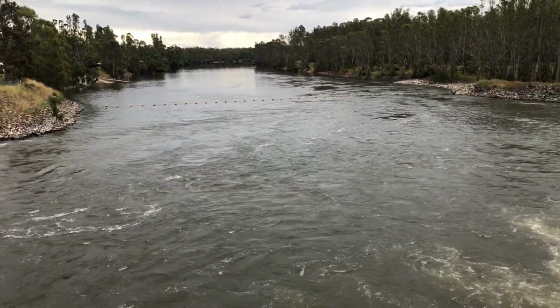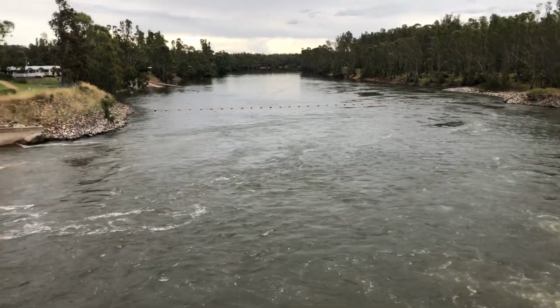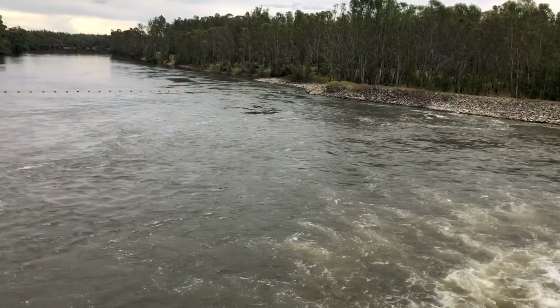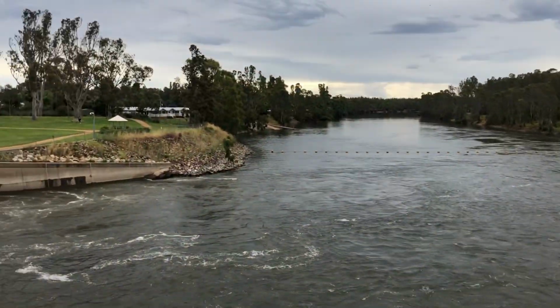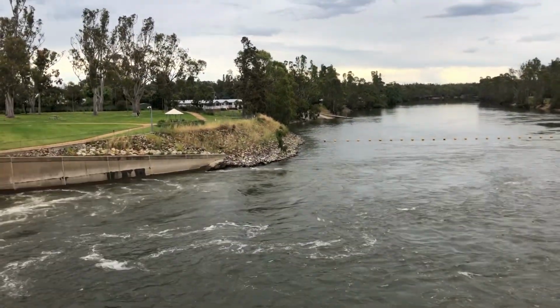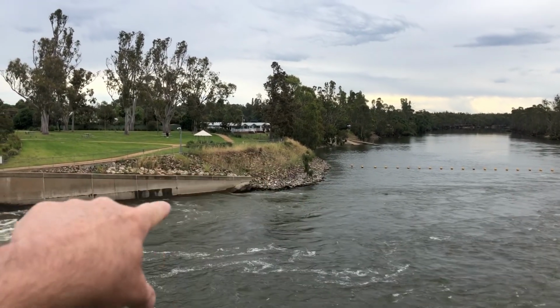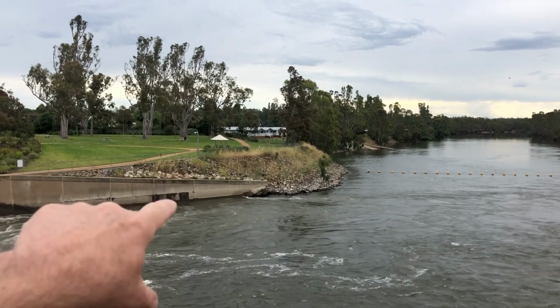Well, here it is, tubers, the mighty Murray River. That's Victoria. That's New South Wales. Actually, I think the border is right on the bank of the Victorian side. So I think actually where that bank is the start of the New South Wales border.